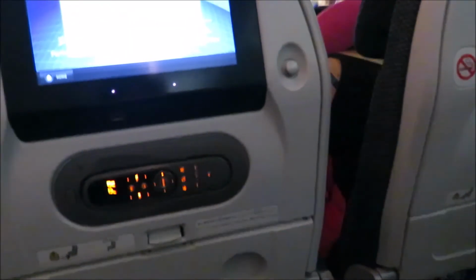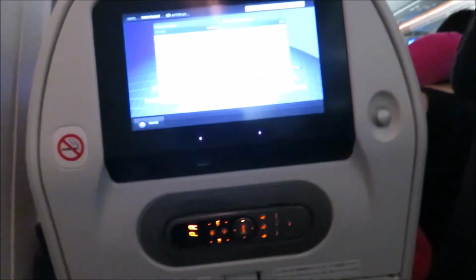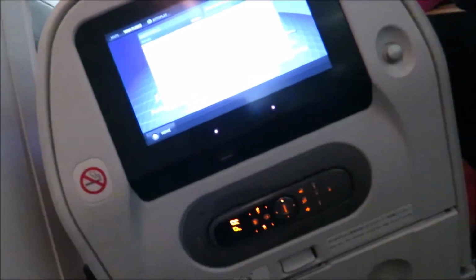Ladies and gentlemen, we expect to arrive at Narita International Airport in about 60 minutes.